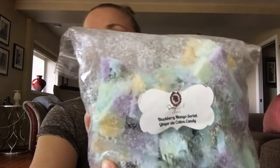That's a really huge chunk. That would probably go in my bedroom melter, which is much bigger. It just puts me in an instant good mood. It's very similar to Chicago Outfit, to Rainbow Melts, Blackberry Mango, Ginger Ale. I really, really enjoy this. I'm savoring it.